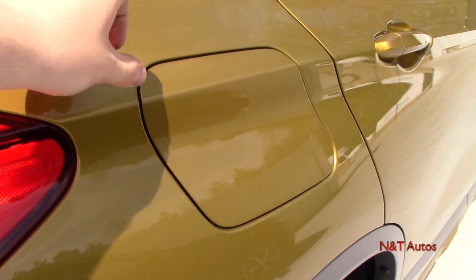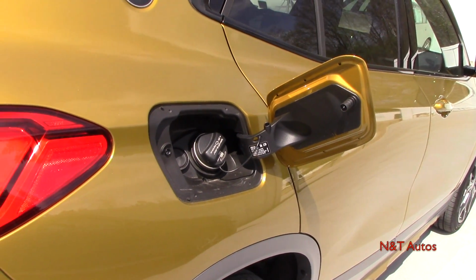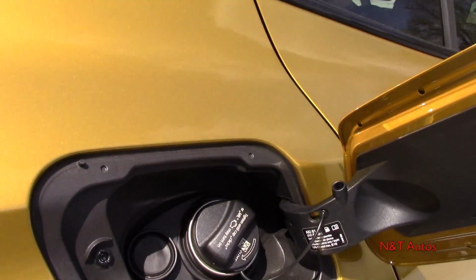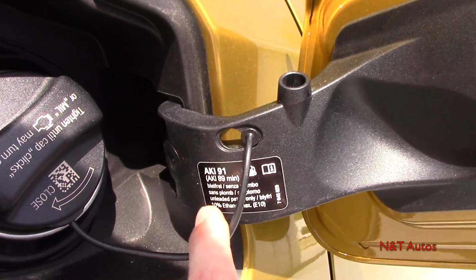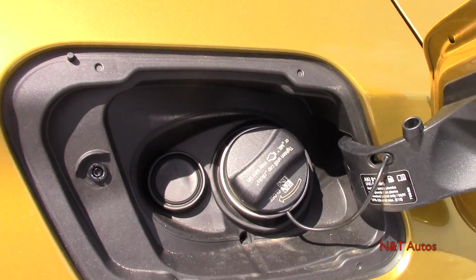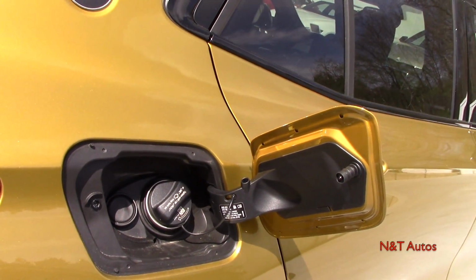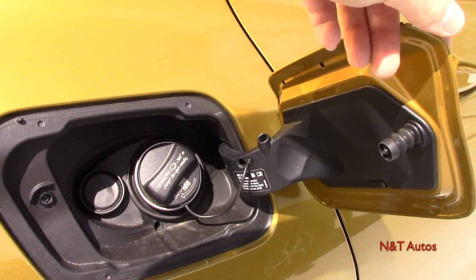Alright, so opening the lid to the 16.1 gallon fuel tank. According to the window sticker and according to the EPA, you will be getting right around 21 miles per gallon in the city and 31 on the highway, which is not too bad for an all-wheel drive crossover. And it does require the mid-grade 89 octane fuel. And if you're wondering about this little blank spot there, that's for diesel exhaust fluid, if you got the diesel engine. Obviously they don't offer a diesel here in the United States. That's obviously for the overseas car.